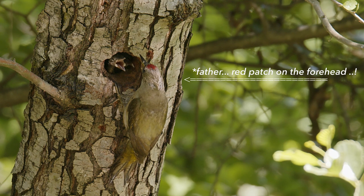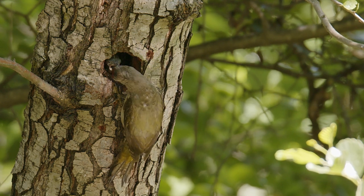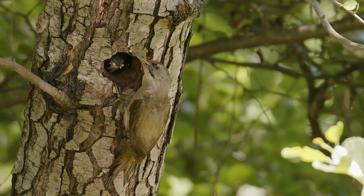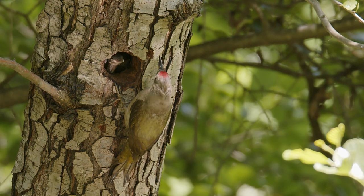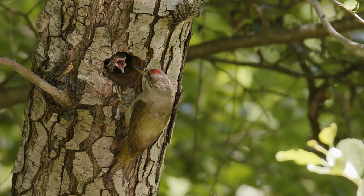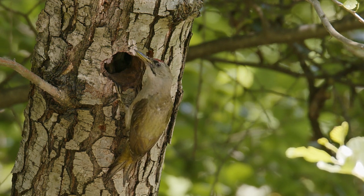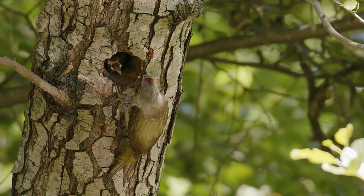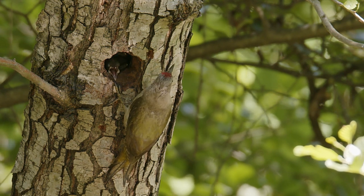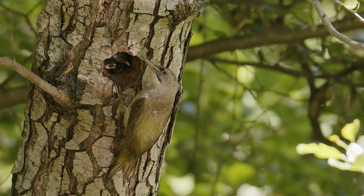Oh, she's still there, the mother or the father. I can't tell if it's male or female. And the chicks are begging for more. Fantastic. Having a look around. So at least I'm not disturbing, which is a good thing. Otherwise the parent wouldn't have come back at all. She'd probably wait for me to go before giving up the location of her nest.